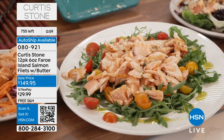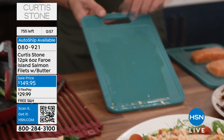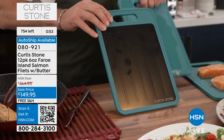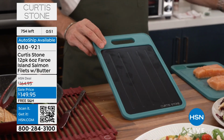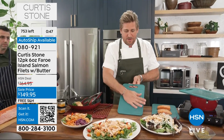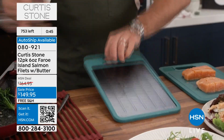By the way, you see me using this cutting board. I want to show you something pretty cool about the cutting board. If I flip it over, it's actually a defrost. Look, this is me trying to fill time, because we've just been told we have to cut this short. We're going to go for 1 more minute on the salmon. Here's the cutting board. Here's the thawing board.